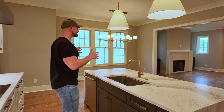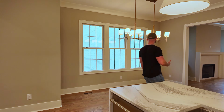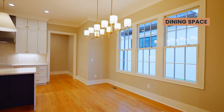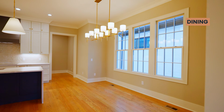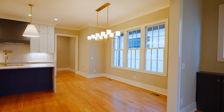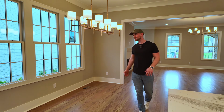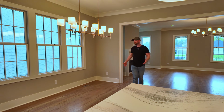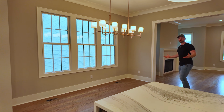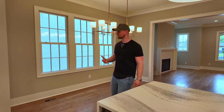Technically this would be the formal dining space, right? But man, it seems like formal dining spaces are kind of just going out of style. I've seen more and more that a lot of buyers just don't care about them all that much, but this can certainly be used as a formal dining space. You can put a pretty good size dining room table right here. This is a very long space. It's not super wide, but I think it's long enough.